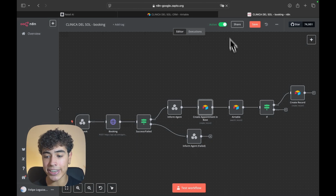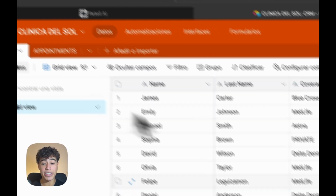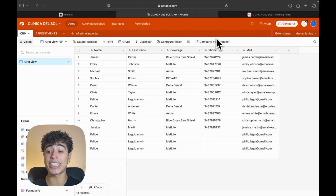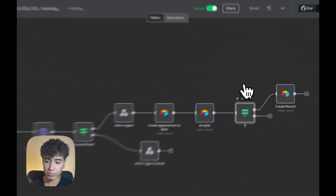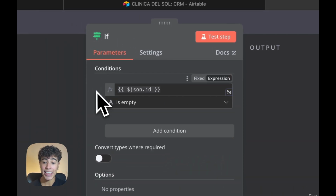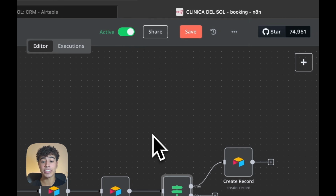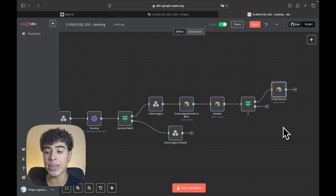everything, literally everything. And finally, we add a search node, in which we will be looking for the email of the user in the table of CRM. Why are we looking for his email? Because if the email exists in the database, it means that the user is a patient. But if the email does not exist, the user is not a patient, and we won't receive an ID from Airtable. So in the following node, we got here, if the JSON ID from Airtable is empty, it means that the user is not a patient. So we create a record with this node and we add all his information in the database.